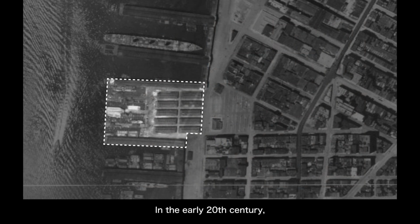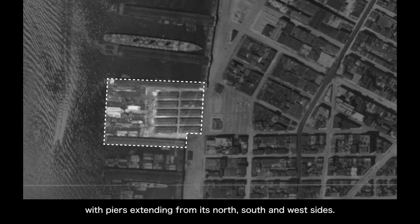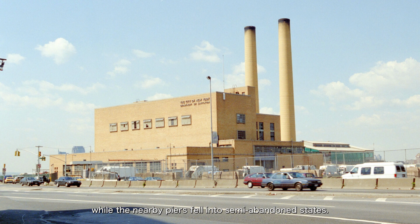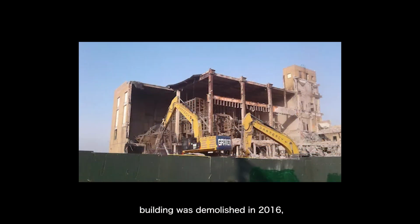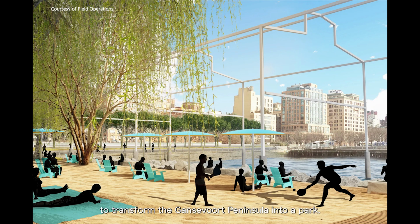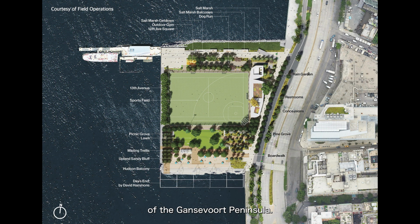In the early 20th century, the peninsula was mostly used for warehousing, with piers extending from its north, south, and west sides. By the late 20th century, as Manhattan's river shipping declined, the peninsula became a parking and salt storage area for the New York City Department of Sanitation, while the nearby piers fell into semi-abandoned states. After the original New York City Department of Sanitation building was demolished in 2016, the land was incorporated into the Hudson River Park. In 2019, planning and design began to transform the Gansevoort Peninsula into a park. Let's go back to the current state of the Gansevoort Peninsula.